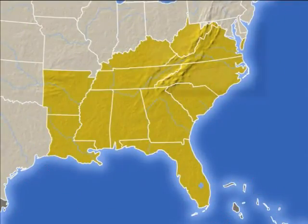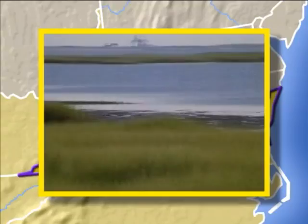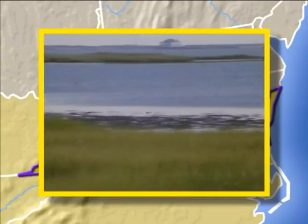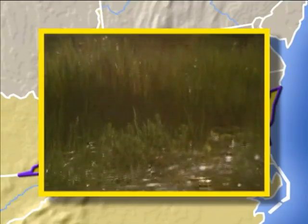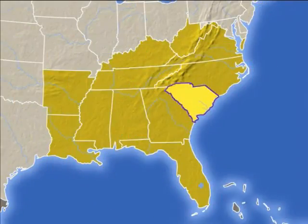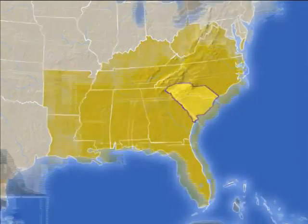A region can be small. For example, the eastern side of the state of Virginia is called the Tidewater region. That's because many of the rivers there are affected by the changing tides of the Atlantic Ocean. In fact, a state can be considered a region too. The people in a state share a common government. Regions can also be very big.